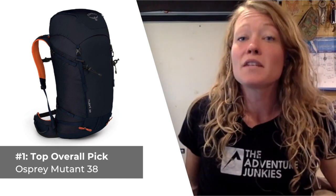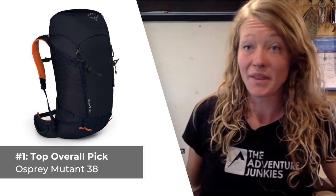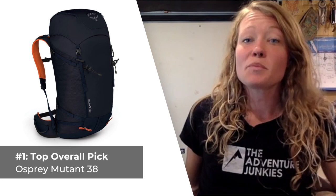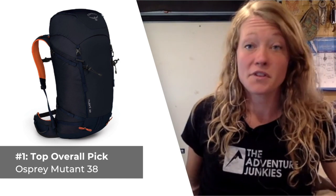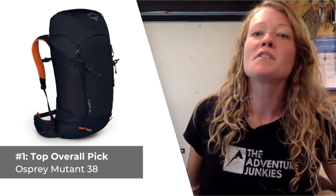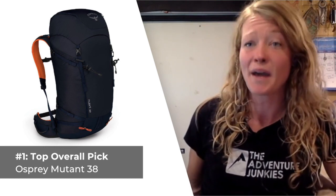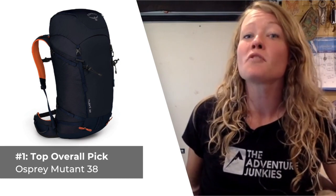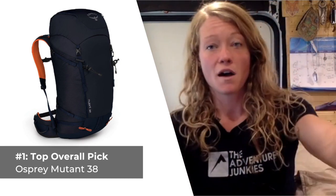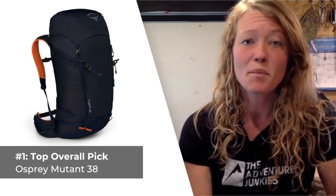The frame sheet and stays are also completely removable, but you can leave the foam back panel in place. That's huge. That's perfect for shedding weight when you're going for the summit, but you still don't want to be uncomfortable, and that's pretty much inevitable when you're carrying pokey climbing gear in any sort of frameless pack. Osprey designed the Mutant triangularly with a wide top, which is ideal for stashing those extras you need to keep close on hand, like a puff coat.